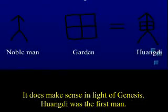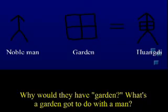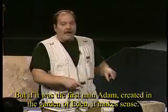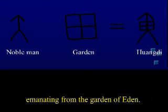Huangdi was the first man. Now, Huangdi makes no sense unless you read Genesis, because Huangdi is made up of 2 characters, the garden and a noble man. Why would they have a garden? What's a garden got to do with a man? But if it's the first man, Adam, who was created in the Garden of Eden, suddenly it makes sense. Interestingly, the character for garden has 4 lines coming through it, which represent the 4 rivers emanating out of the Garden of Eden.